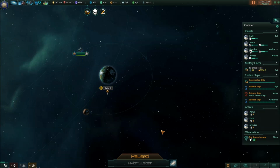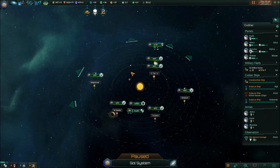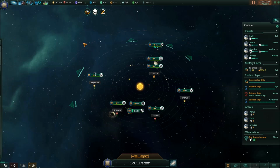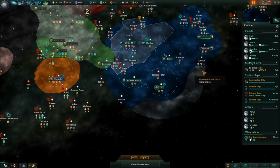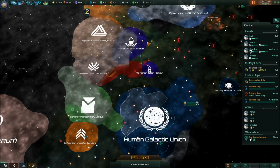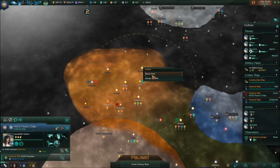A relatively nice tropical world. Who died? Arch and David Morgan. Oh no. Our leader died. Well, that's okay. We've got our elections going on, and the only person who's running, the only person we can actually get, is Nishimura. So there's no real point in wasting influence. We'll just let Nishimura take command, and then find a new admiral for the First Strike Force. Not a problem. Let's grab the fish and chips and continue the survey.